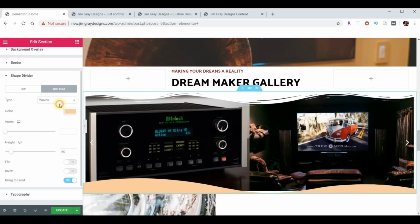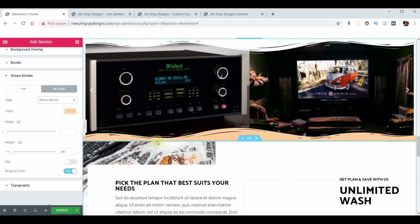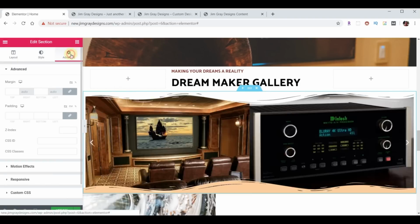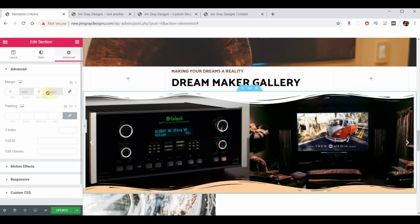And it was the wrong one. We need the waves brush. And notice that there's a little bit of white showing right here. So if we go in at the very top of that to advanced, where the margin is, let's disconnect those. And at the bottom, let's give it a negative number. And 1, 2, 3, 4. And that should have made a difference, but it wasn't where we wanted to make the change. So we'll get rid of that.